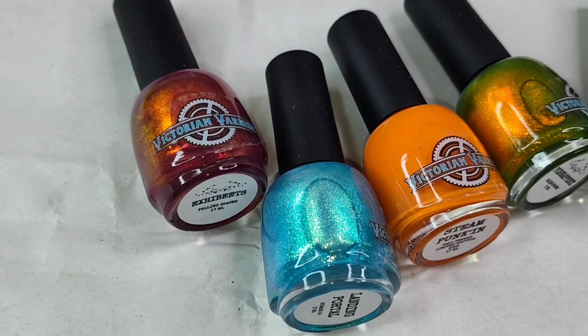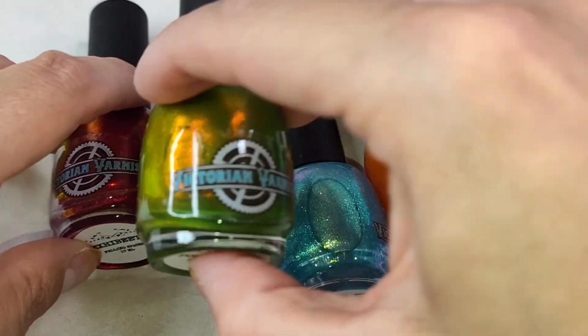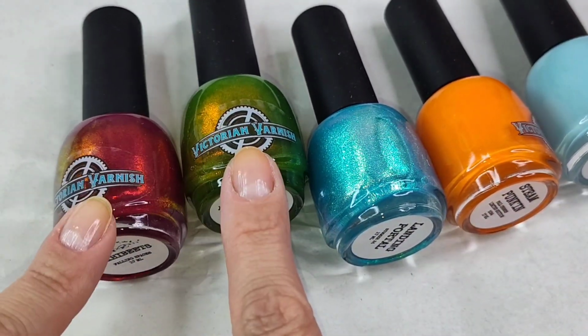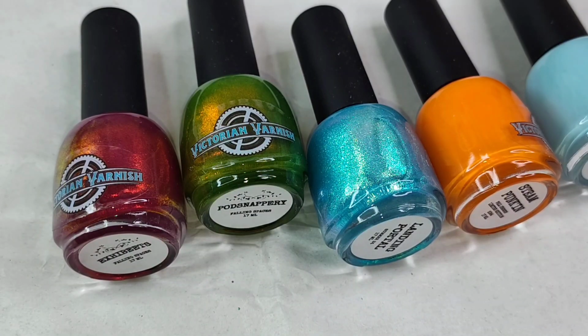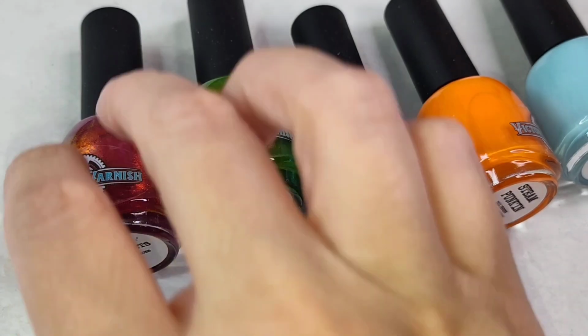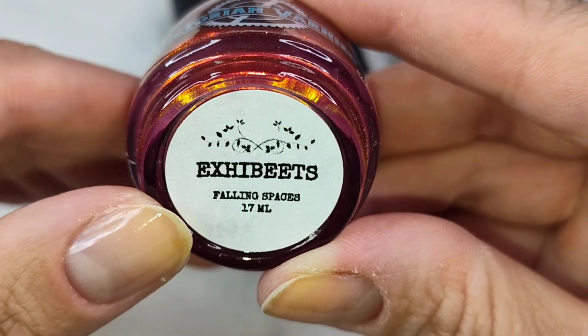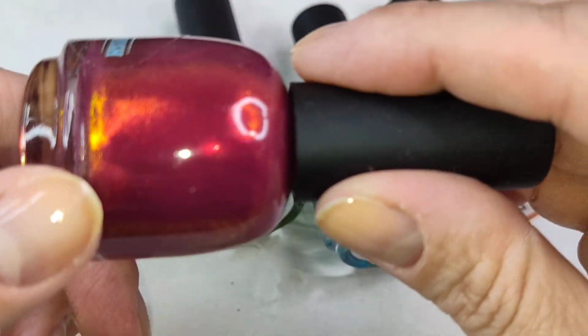So next up, let me put these together because these couple here are from a recent collection. So we have these two polishes that are part of a recent collection that she just came out with. It was a trio, I believe, and the other polish that I didn't pick up is kind of like a golden sunshine yellow with shimmer, which I have a couple of those types of polishes and told myself I didn't want an extra one, so I did not get that one, but I did pick up these other two. So we have this one. This is Exibeets. I said that kind of weird.